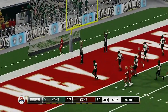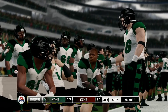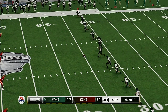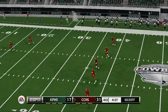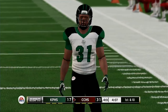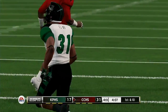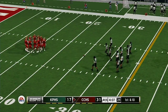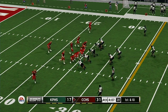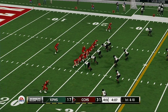And he tacks on the extra point. And it looks like they're ready for the kickoff. He sends this one deep. And it sails out of the end zone for a touchback. Both teams are well aware that a score on this drive is going to create an almost insurmountable lead. This defense has really got to step it up and make a stop.